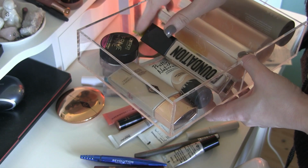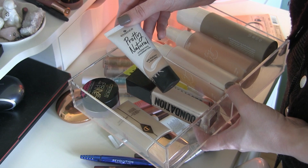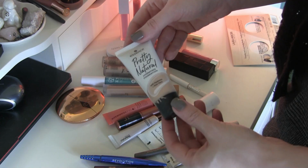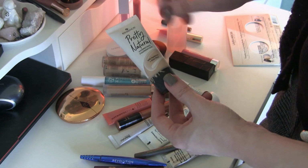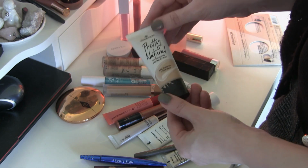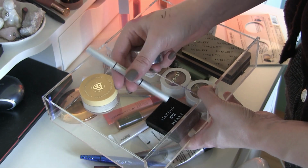And then as for foundation, because I already have the Make the Make primer already in, I do want to bring the Essence Pretty Natural Hydrating Foundation in Neutral Champagne into my makeup bag. I'm not sure if I'm going to start using it just yet because it is quite dark and it does contain hyaluronic acid, and that is most likely what caused irritation to my skin. So we'll see, but I want to bring it in and try to start getting some use out of it very soon.